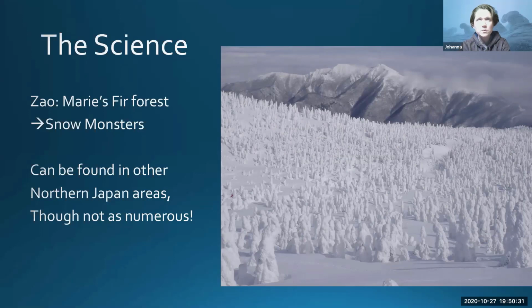So if you go to other places in Japan, you will still see some shrimp tail phenomena somewhere, but it would be very isolated. You might see one hiking sign that has some shrimp tail on it. And Zao is just famous for the numbers of fir trees that are all together and that have formed not only the monster, but that army of monsters that you have all around.